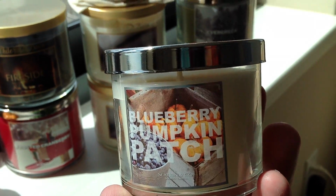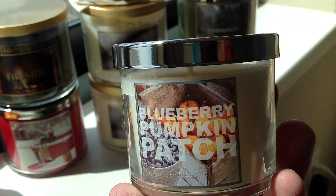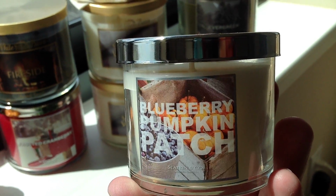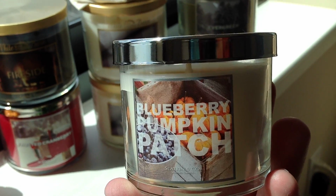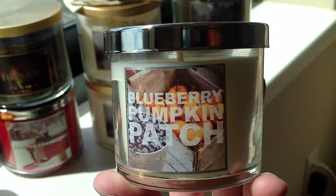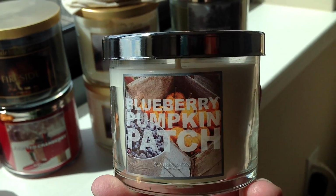It seems like the 5 candles, you'll see in my past, maybe 3 or 4 videos ago, review, the Blueberry Pumpkin Patch, Toffee Glazed Popcorn, Chocolate Bacon Cupcake, Farm Apple Cookie, and Roasted Pumpkin Butter seem to not be going wide. I think they must have been a test line that maybe we'll see sometime again next year.